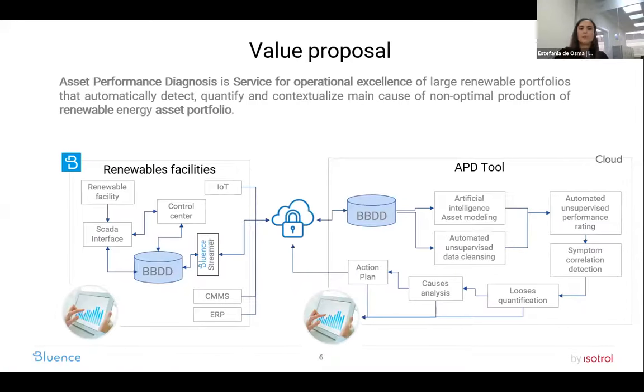So what is the asset performance diagnosis and how do we take value from the data? On the left hand, you can see the typical gathering of information from renewable plants, renewable facilities, where you connect to the facility, you take information, you store it. And also there is, this is the renewable site itself. There are also new sensors and new Internet of Things, for example, the mobile phones of the operators or tablets and so on, or cameras or drones or whatever.